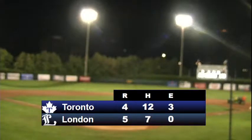That does it for us tonight from Labatt Memorial Park. Final score, London Majors 5, Toronto Maple Leafs 4.